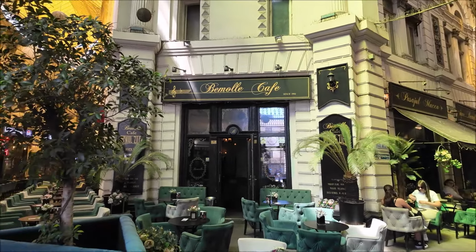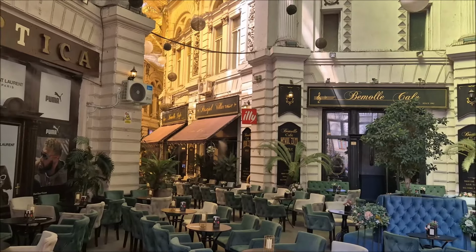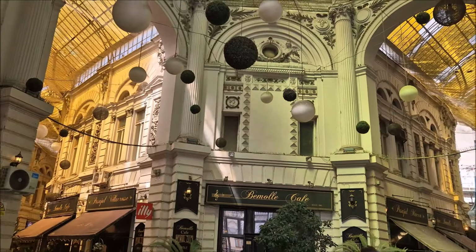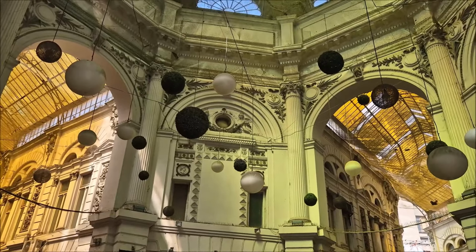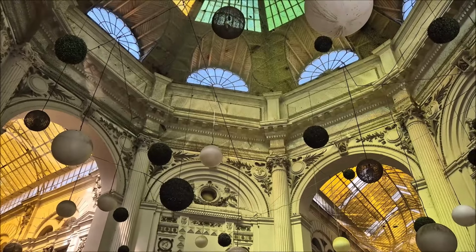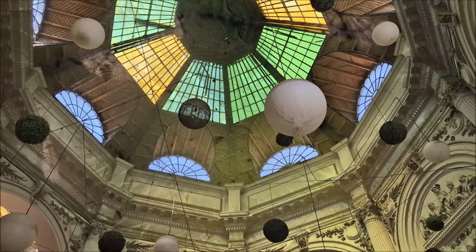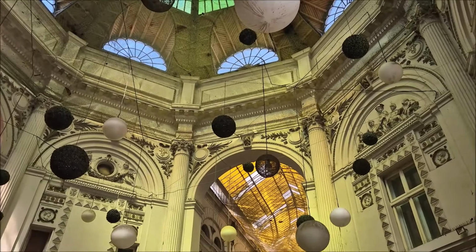It was designed to connect the bustling Calea Victoriei with the National Bank of Romania and provide an elegant, sheltered shopping area for the city's elite. The passage is located in central Bucharest, intersecting with bustling streets and serving as a shortcut for pedestrians. Its Y-shaped structure divides into two branches. One leads to the Calea Victoriei and another to the National Bank. Today, Macca-Vilacrosse Passage houses a variety of cafes, restaurants, shops, and boutiques, making it a popular spot for both locals and tourists.